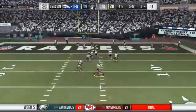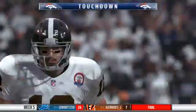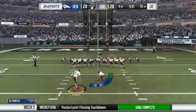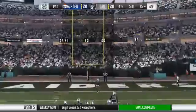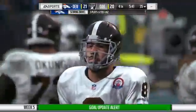3rd and 2. Now Lynch. And this is caught for a Bronco touchdown. Virgil Green, his first touchdown on the year. And his guys are just an extra point away now from taking the lead in this game. And he is a reliable target. They like to get him involved. They got him involved there for the score. And they should. He's a very good player, remember?